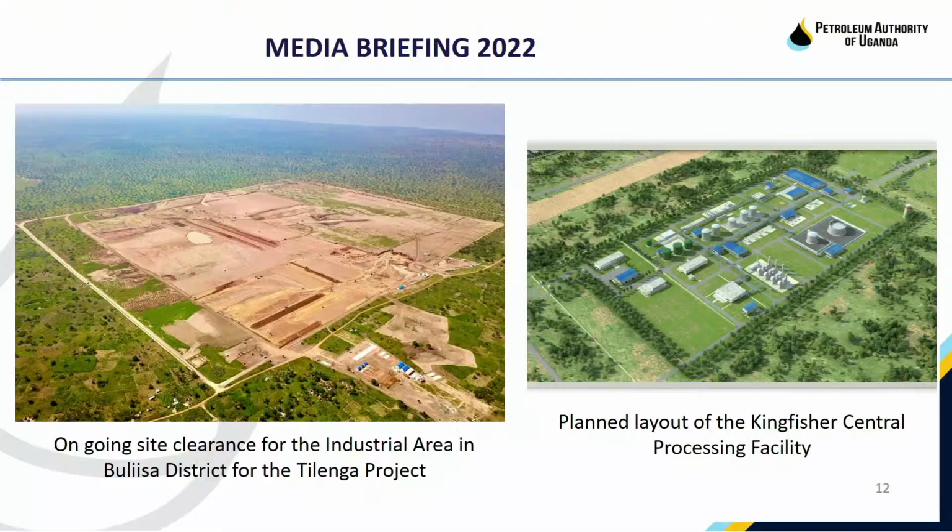Now, you can see on the slide there the work that has already commenced on site clearance of the Tilenga industrial area. And the other slide is showing you what is expected when the Kingfisher industrial area is also completed. The facilities to be hosted in the industrial area for Tilenga include the central processing facility, construction camps, drilling support bases, operational support bases, among others.